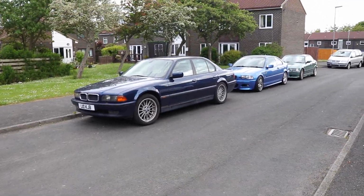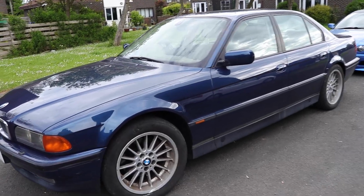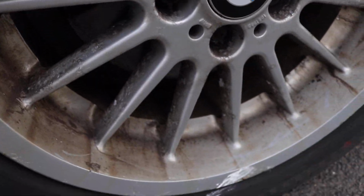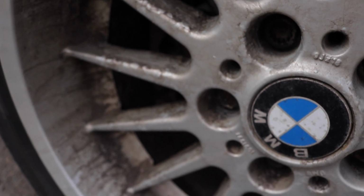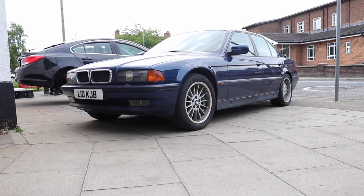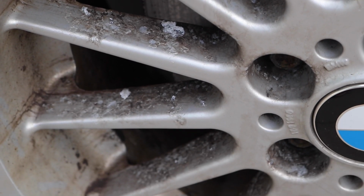So here we go. Look at that BMW lineup this morning, but the E38 7 Series is going to get these manky alloys, look at the state of those, refurbished today, and that will make quite a difference to this car already. So we're at Speedy's Wheels and Tyres in Middlesbrough, and today is the day that the E38 gets its wheels restored and back to looking absolutely mint.